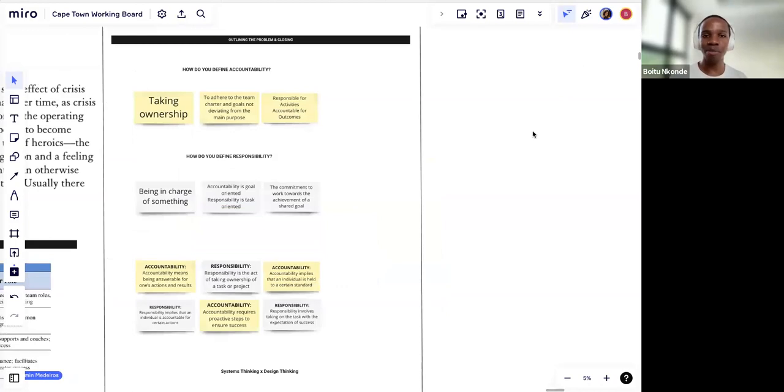And how do you define between the two? Is the standard set and upheld by you, or are you in charge of the deliverables themselves? So think about ways in which you can distinguish the difference between the two.